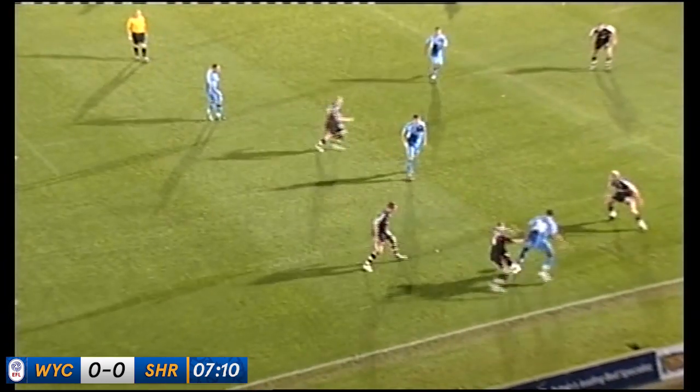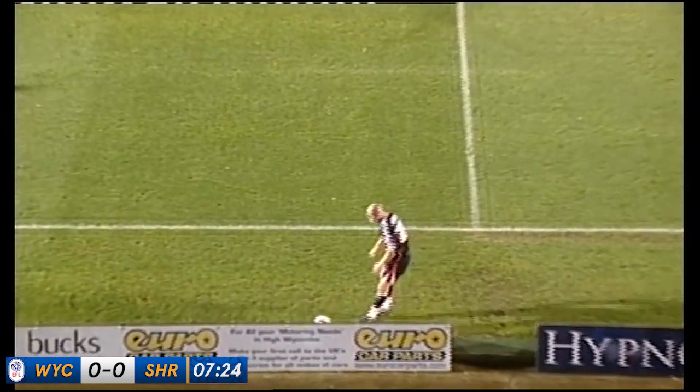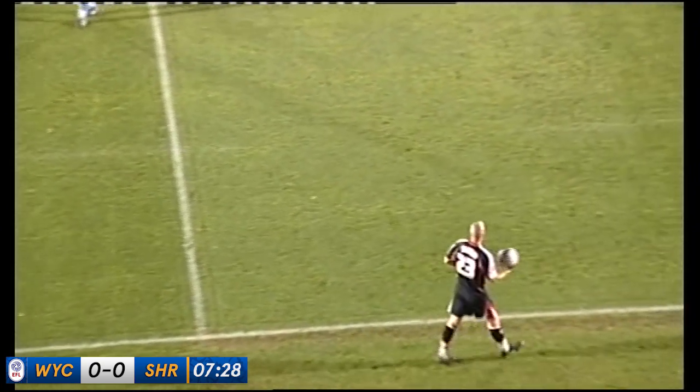Wycombe. Could be a long night. Right on cue. Could be a long night. They can hear every word. I better be careful and not give them any cues to unleash their range of terrace chants tonight. I dread to think if Telford concede tonight, what the reaction will be from those Town fans. I think they'll enjoy every second of it. I think we should pick our words carefully, Colin, and tread very carefully here at Adams Park.